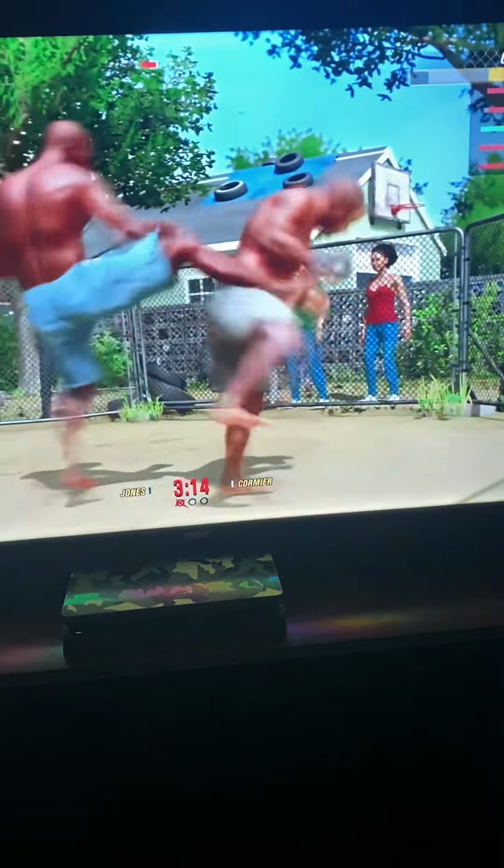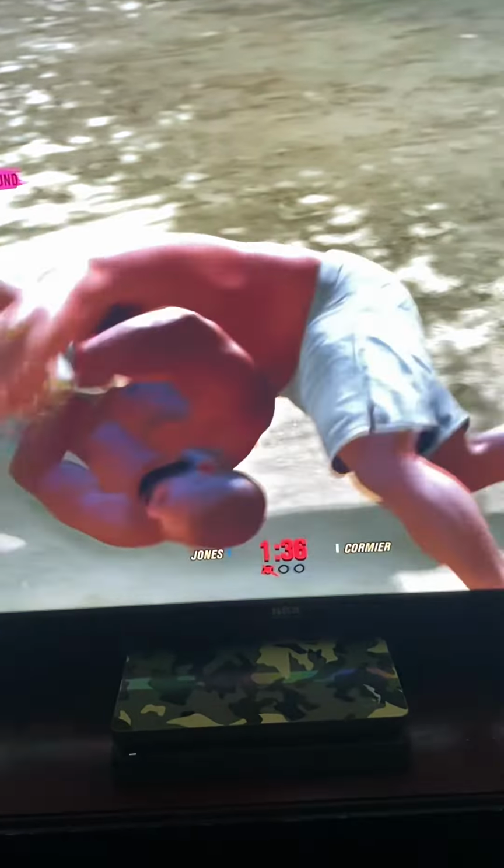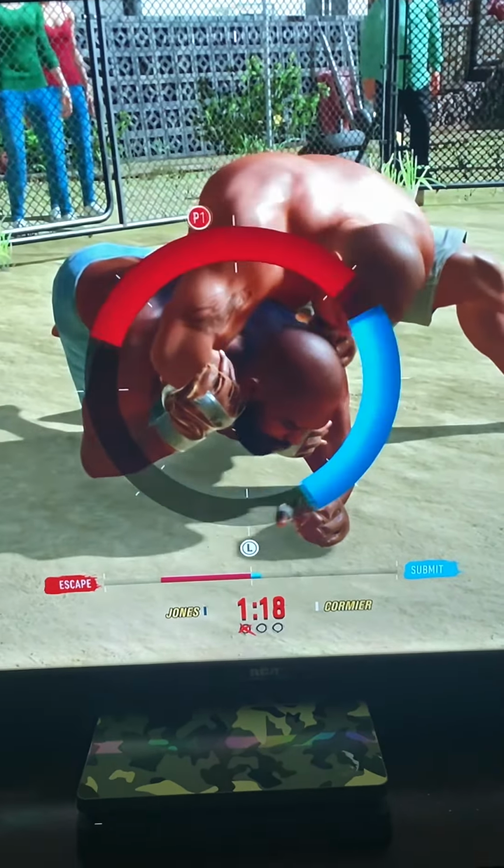Uh-oh. He's about to go with the single leg takedown. Oh my goodness! Uh-oh, he's got him in the ultimate submission hold. Can't get out. And he got out of that one. And he put him in the ultimate submission hold. Can he escape it?